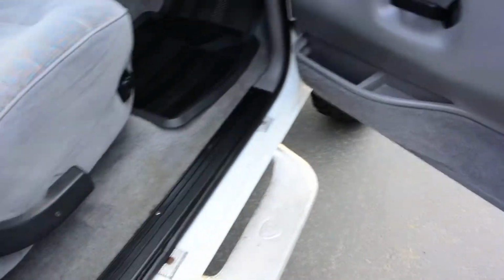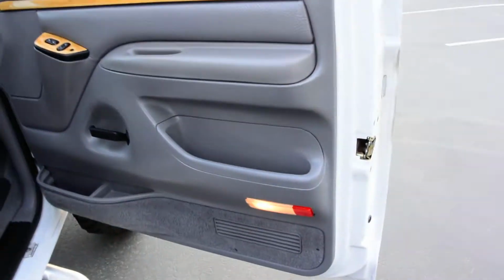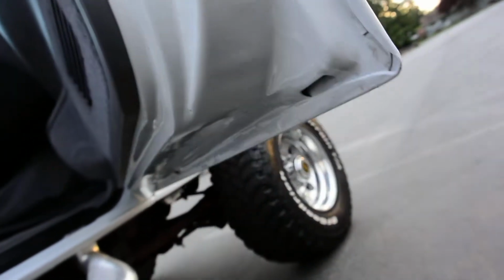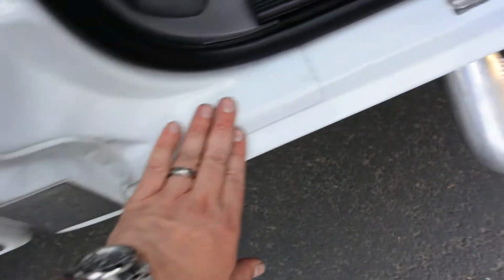So inside is basically perfect. It's got the nice gray interior. I mean, the same shiny paint continues. No door seg issues. There's just nowhere really. There's a little bit of paint chipped away from where these mount.